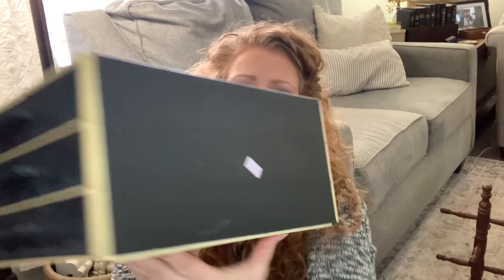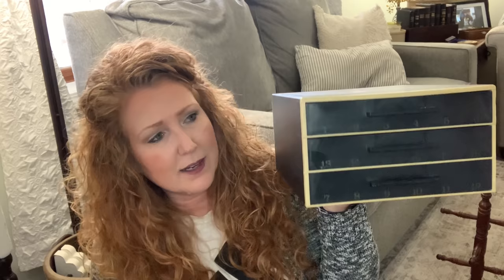So for $2.99 at the Salvation Army. Yeah, sometimes you're just like, I don't know. I don't need it, but then you bring it home. So I thought it was very cool. I would have really loved it to be metal, but hey, you take what you get. But I mean, it's a nice hard plastic.